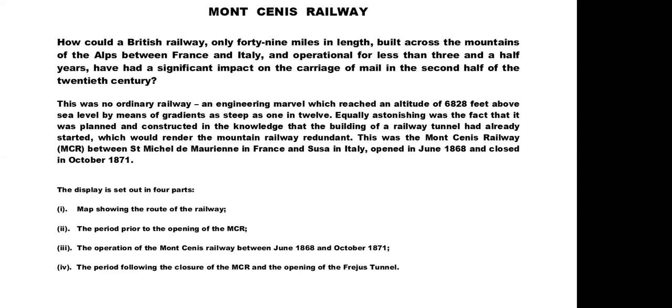Now, I've divided the display into 4 parts. The first part is simple. It's only one sheet. It's a map showing the route of the railway. I'm a geographer by training, so I like maps. So we need to know where it is. The second part of the display, though, looks at what happened before the railway was built and operational. What impact was there for French postal historians to be able to consider?